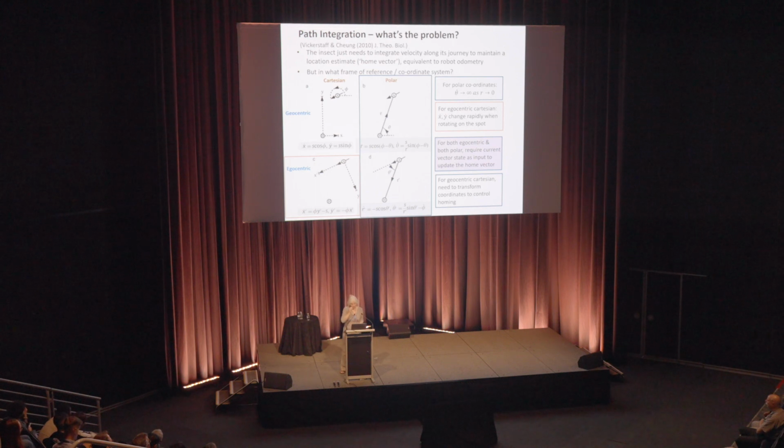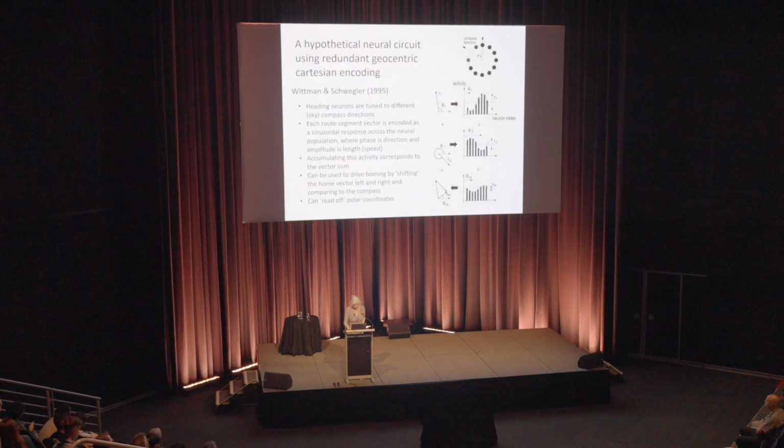The only problem here is that you have to transform the sensory information into this form. There was actually a hypothetical neural circuit suggested, perhaps years ago, for how neurons could do geocentric Cartesian encoding, in this case a redundant geocentric Cartesian encoding. So, a bit more detail, here's this model.